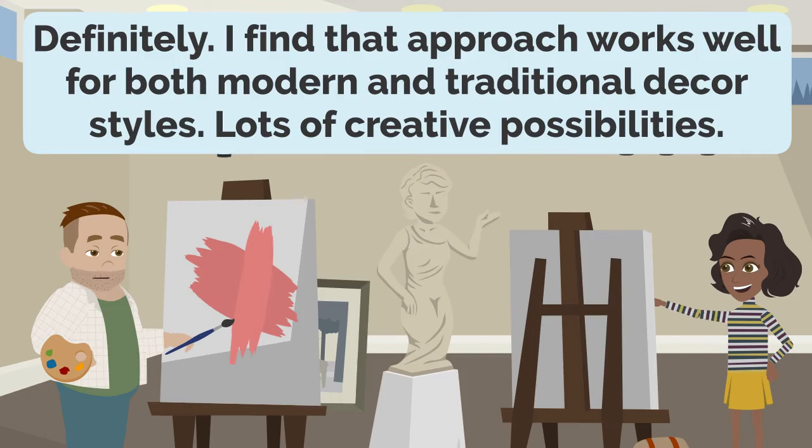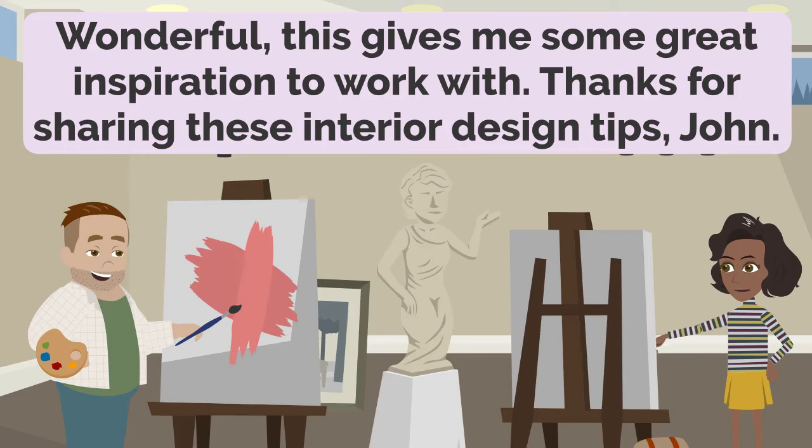Definitely. I find that approach works well for both modern and traditional decor styles. Lots of creative possibilities. Wonderful, this gives me some great inspiration to work with.